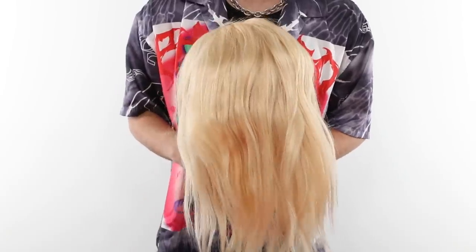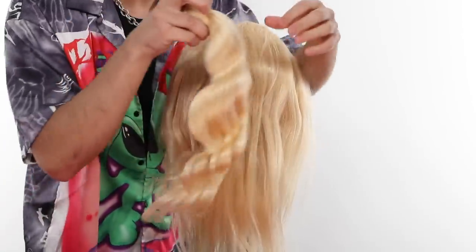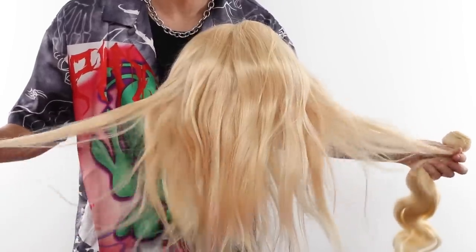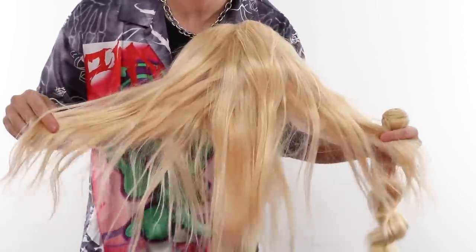Hi guys, you can't see my face anymore. I'll be back on camera in a few, but first I'm gonna show you how you can add wefts to your wigs to make them more full, or whatever you wanna do, add more volume. But here I'm just trying to add a little bit more fullness to our ends because they are lacking.